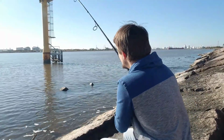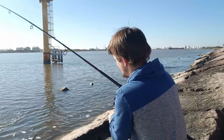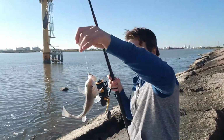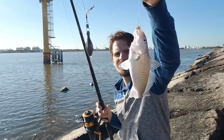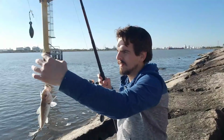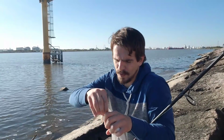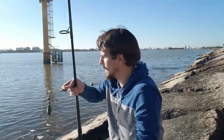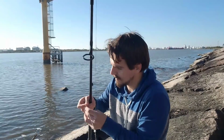Okay, he's on. Let's see what we got. Ooh, that's a big croaker. Really big croaker. Wasn't expecting that, especially on a piece of whiting, but you know, fish are opportunistic, especially saltwater fish, because it's a much harsher environment than freshwater. You gotta get what you can get while you can get it. I'll toss this guy back. Bait's still good, so let's throw it back in.